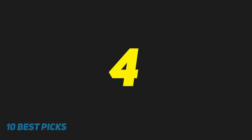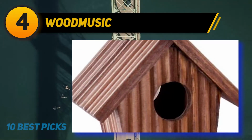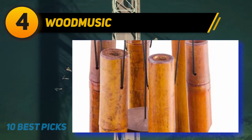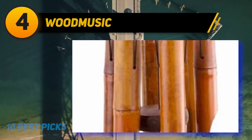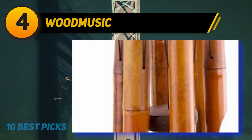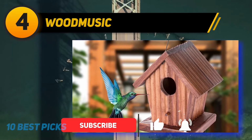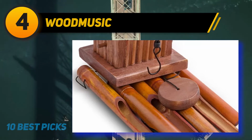Coming in at number 4 of my list, WOODMUSIC. The chimes are made of 6 bamboo tubes measuring 35 inches long. Bamboo has natural acoustics, so a simple breeze can cause a wide variety of mellow, relaxing sounds for you to enjoy. Installing the wind chimes is easy as there are no tools needed. You only need to install the included S-hook. They come with a quality guarantee, so if you are not happy with the chimes, feel free to call the company, and they will help you out till you are satisfied.